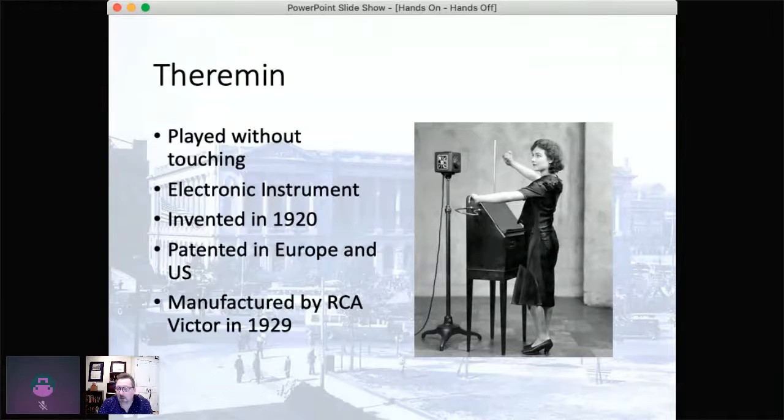Invented in 1920 in the Soviet Union, its creator would obtain patents for the instrument first in Europe and then in the United States in 1928. All those patents would send money back to the Soviet Union, not to the inventor. RCA Victor began manufacturing theremins in Camden, New Jersey in 1929.